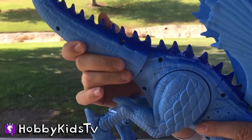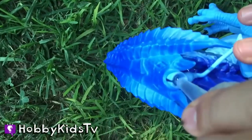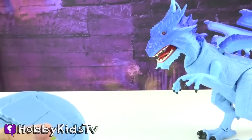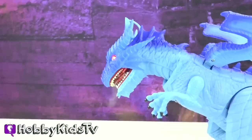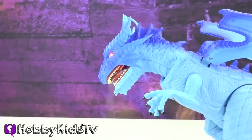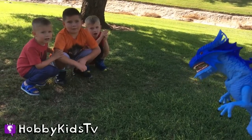Simply put his tail on. Just gotta put some water on the corner here. Whoa! See the smoke. Are you gonna be our pet? I think that's a no.